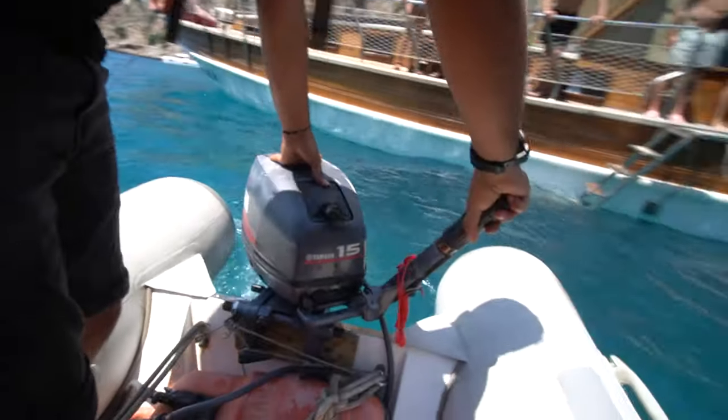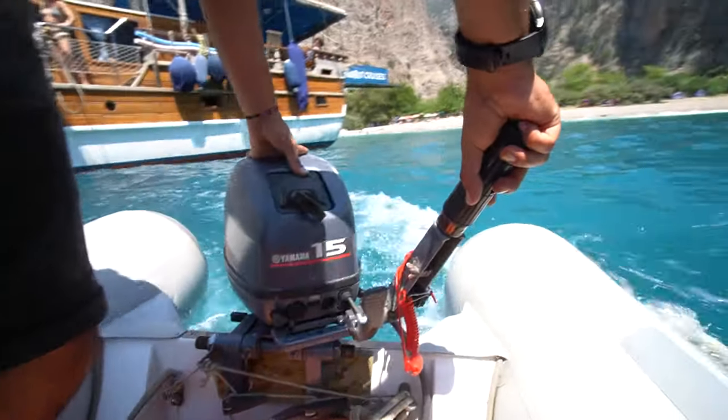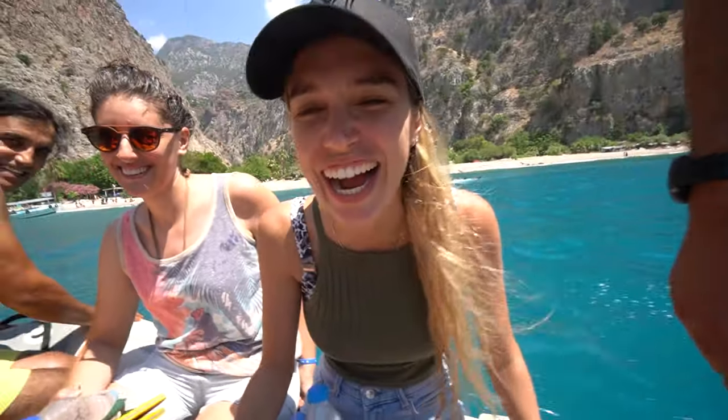Wow. Getting on these things is not easy. I think our dinghy is half sinking.